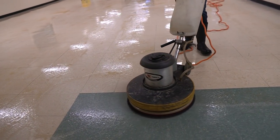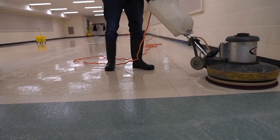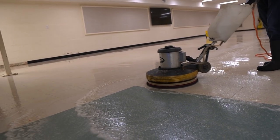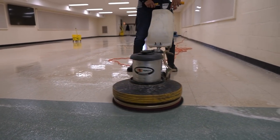Going straight back? Yep. I've already gone ahead and done the detail work in the corners to speed up the process a little bit.